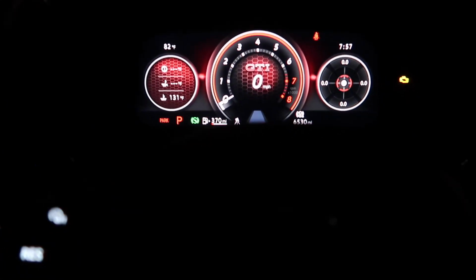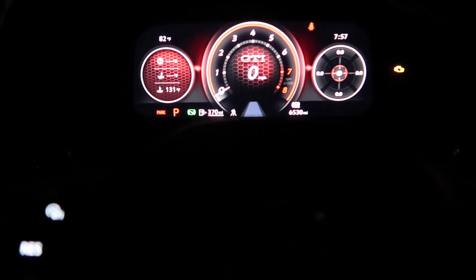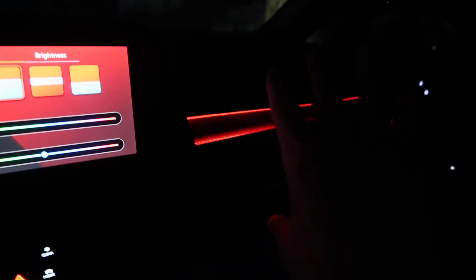I would prefer if the dials stayed red and you can have these blue and everything else. If you can just change the dial color, that would be more my speed, but you change it with the top half here, so I can't complain. This is still pretty good.